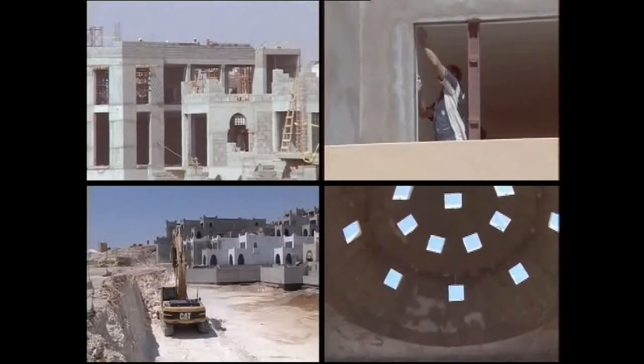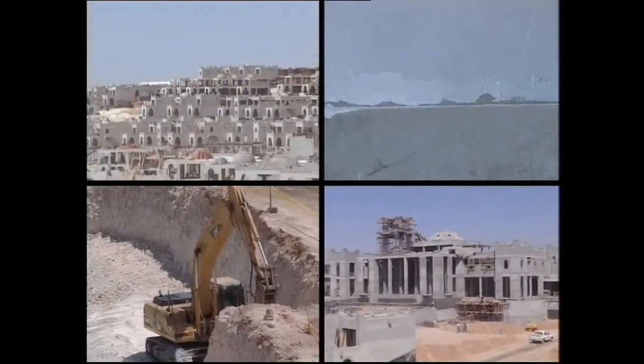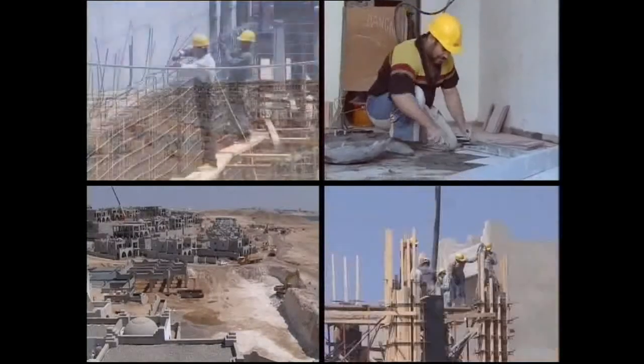Construction activities throughout the expansive area of the project had to be carefully coordinated to ensure that continuity and quality were maintained in every area and at every stage of construction.